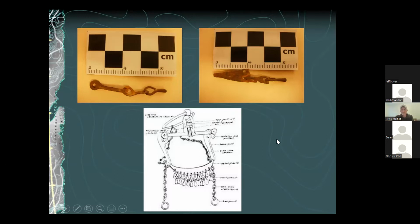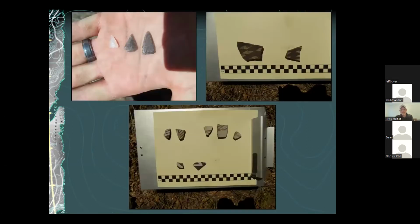So just really, really cool. So we do have the Spanish colonial presence. And we can't forget the prehistoric stuff. So of course we were finding, when the Spaniards first arrived at Piccary's Pueblo, they noted this road.